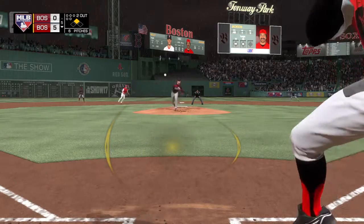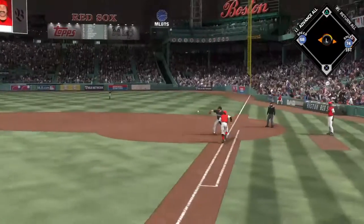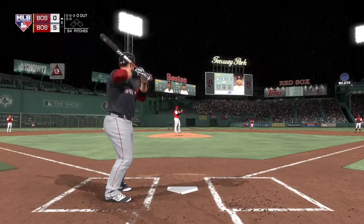First delivery to him on the way. On the ground, softly towards second. Up with the ball is Pedroia. And nothing will come of the 2-out double. As digging in for his second at-bat, Sandy Leon.